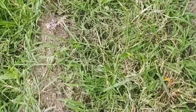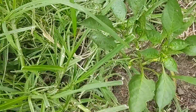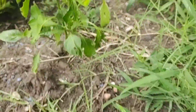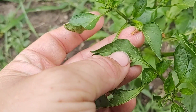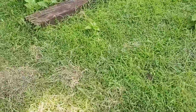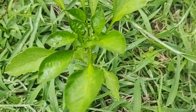This guy, he's got little buds going, so he'll maybe put out a couple of fruit. You can see a little pod there. This guy's growing a pepper pod right there. So yeah, next year, this is definitely where all my pepper plants are going. Only a couple of tiny pods, it looks like, on that one.